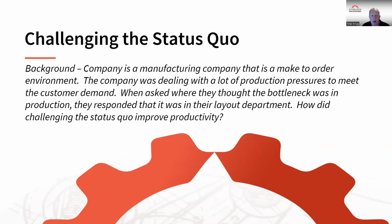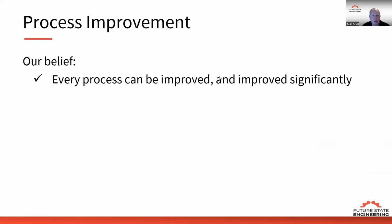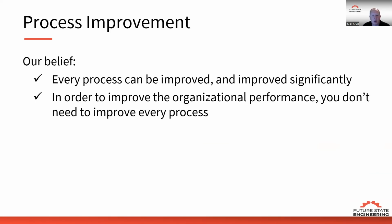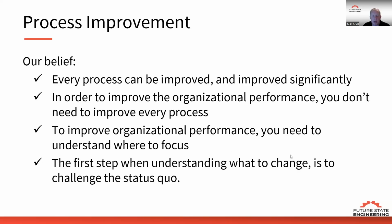So how do we go about challenging the status quo when we went out to that department to improve productivity? First of all, when we look at process improvement, our belief is that every process can be improved, and improved significantly. Also, in order to improve the organizational performance, we don't need to improve every process. To improve organizational performance, you need to understand where to focus. And if we focus, then the first step is to challenge the status quo in that area.